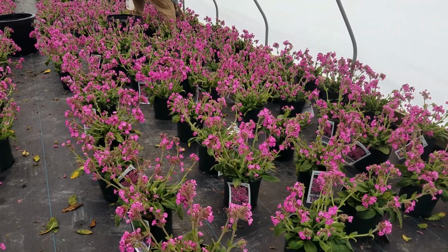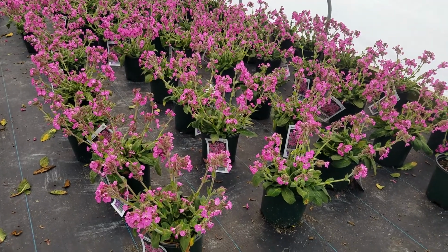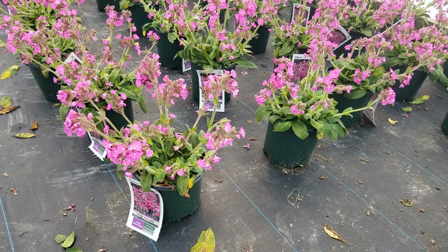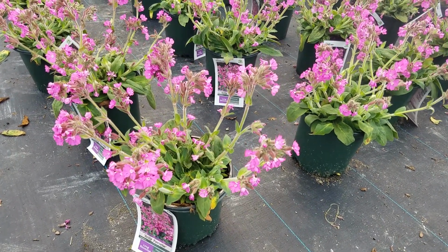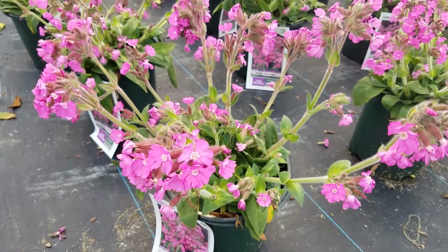So if you're looking for a very pretty, easy to grow, flowers remarkably early, perennial that will set your garden alight with lots of colour in early summer, and then periodically during the rest of the summer, look for this beautiful Lychnis. It's called Rowley's Favourite.